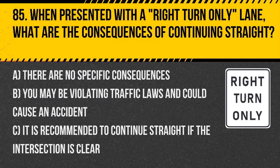Question 85. When presented with a right turn only lane, what are the consequences of continuing straight? A. There are no specific consequences. B. You may be violating traffic laws and could cause an accident. C. It is recommended to continue straight if the intersection is clear.